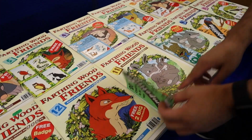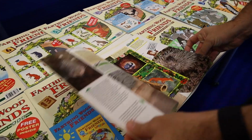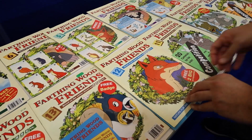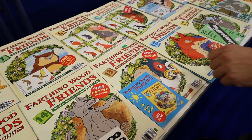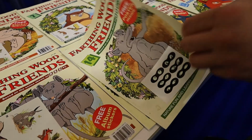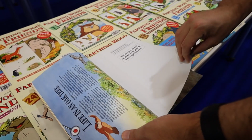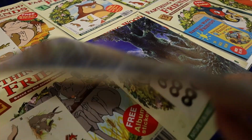Issue 11, another free poster. Issue 12, 2 free stickers. 2 large stickers of Fox and Mole. Issue 13, Don't Badger Me badge. Issue 14, a poster inside with these stickers to go on. These were glow-in-the-dark stickers.